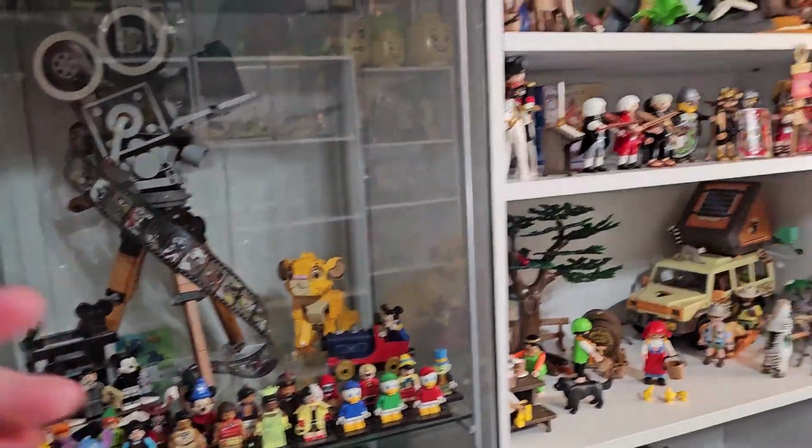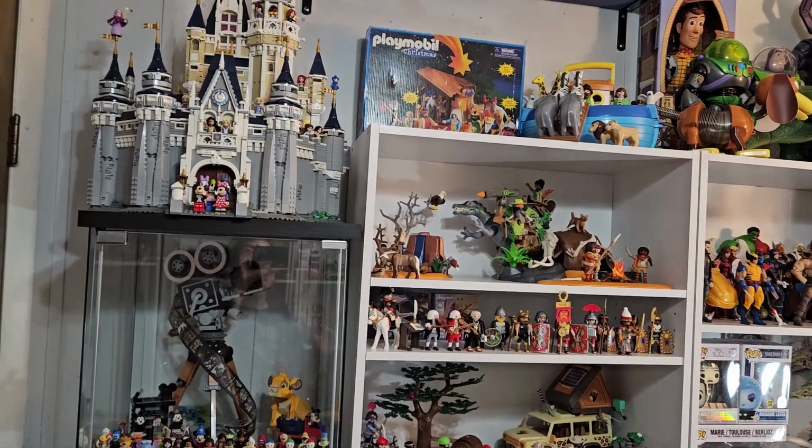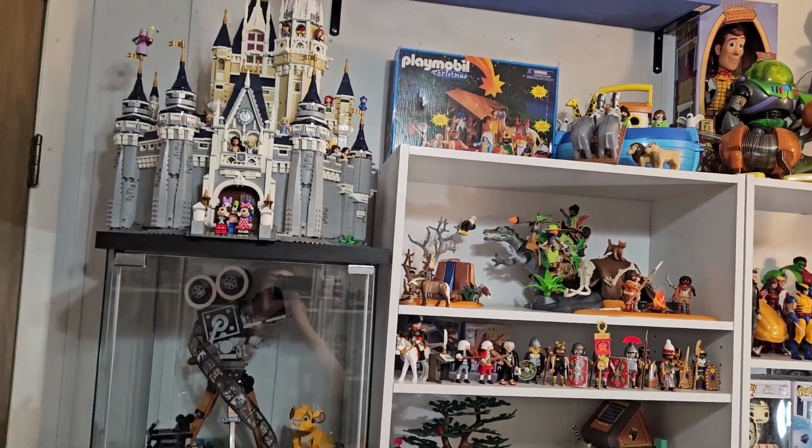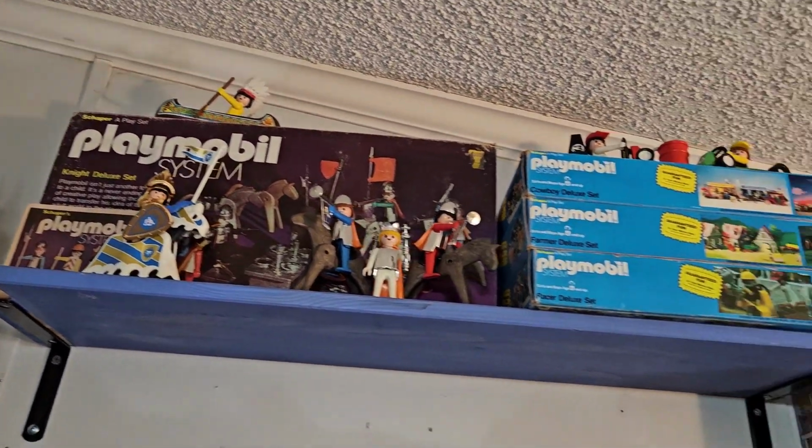And I'll just show you the rest of this stuff because it's kind of neat, but it's not Lego related. I also collect Playmobil, which sounds stupid, but I really think that they're super cute. I like them a lot, so I collect them also. Got some vintage Playmobil up there.